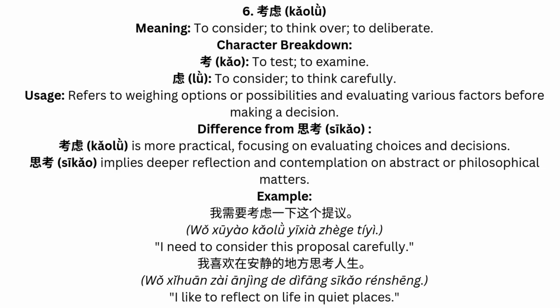But if you're contemplating life or bigger questions, you'd say, 我喜欢在安静的地方思考人生. I like to reflect on life in quiet places. Understanding this difference helps to communicate when you're doing practical decision-making versus deeper thinking.